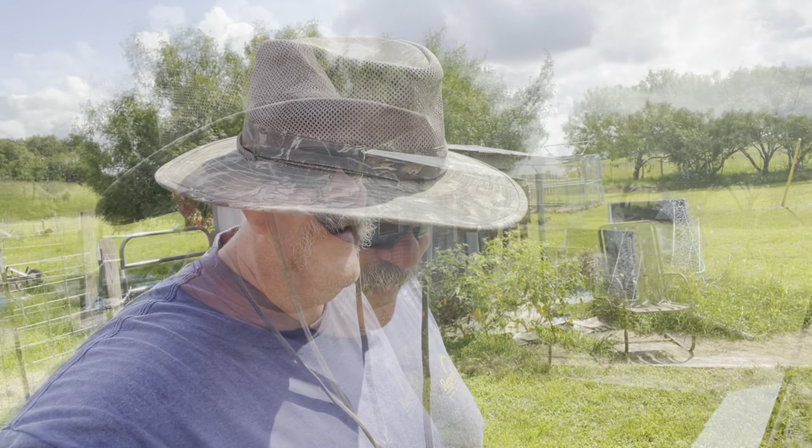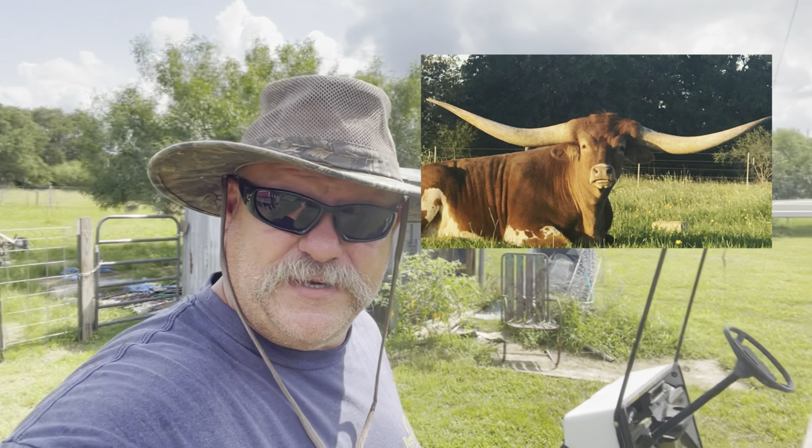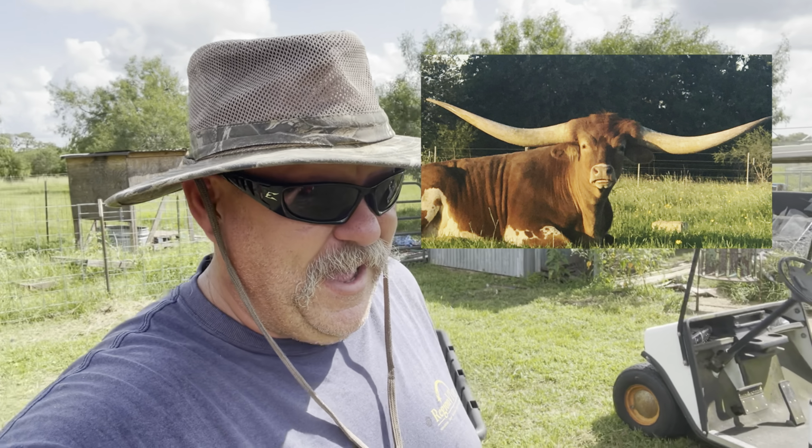So while she's doing that, I have to work on our electric fence that goes around where our fruit trees were. Walker, our Texas Longhorn out here, decided he's hungry for fruit trees, so he went after them. I'm gonna have to redo the electric fence around it.